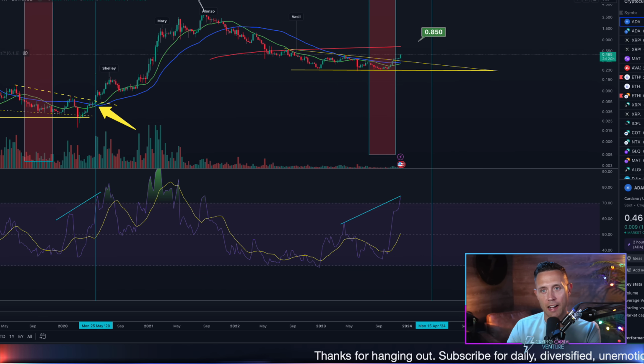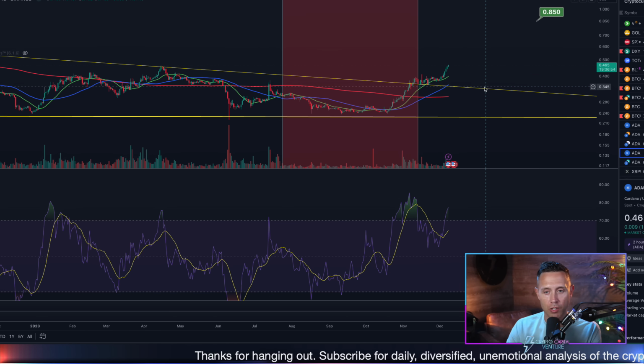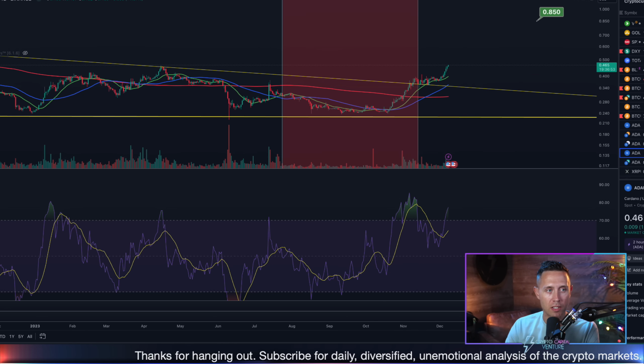We're trying to put in a higher high. So that's the weekly. That's something I'm watching very closely. Here's the daily chart, just looking real nice. You have the moving averages cruising to the upside.